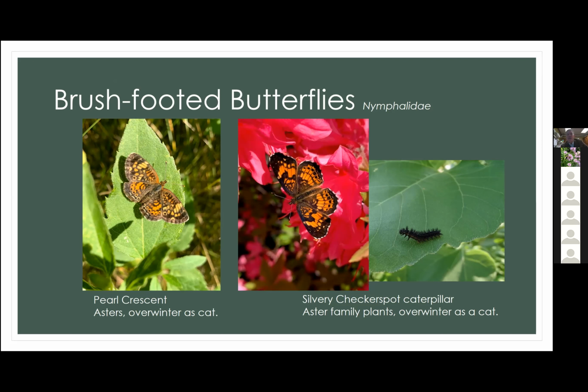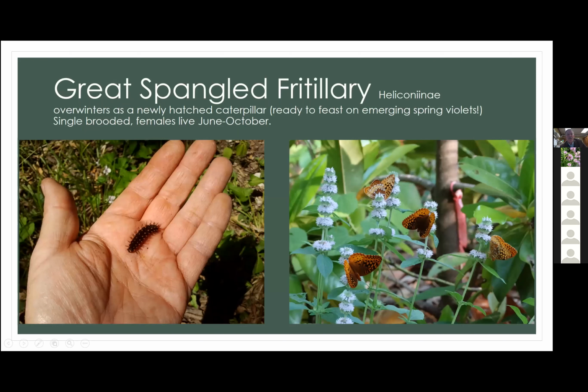The silvery checkerspot is very, very closely related, and it feeds on anything in the aster family, but likes things like sunflowers and even ragweeds. And I've had herds of its little caterpillars, the little black guy there on the right, defoliate my purple coneflowers. It isn't that common in the metro, not as common as further south. The picture on the left I actually took in Anoka County, and I have now seen it in Carver County. But if you plant those aster plants, it is one that you can have in your yard. Both of these you can have in your yard.